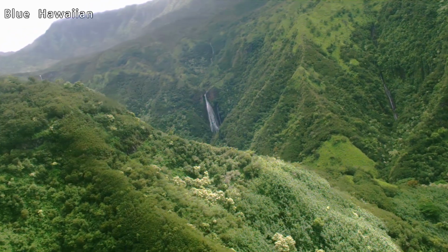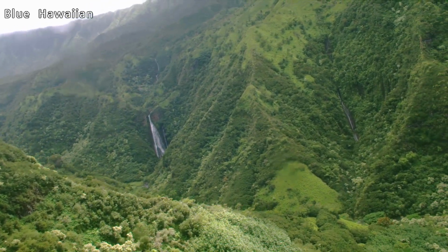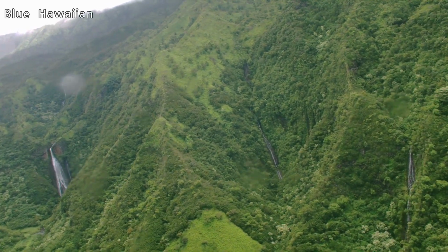The base of the falls, that helipad no longer there. The pad was built just for the movie, and they removed it after they finished filming.